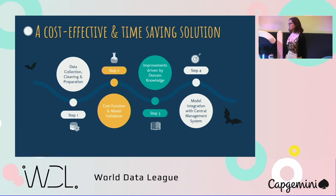We believe that our solution is really cost-effective, since our models do not require intensive training, since they are deterministic or probabilistic. And then we can save time and resources.